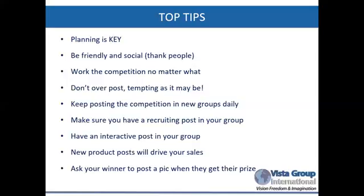New product posts, keep them interesting, exciting, and as I say, bump your top favourites, your top sales, the ones that have got customer recommendations, because that will help drive your sales during competition time. When you send your prize to your winner, drop them a message, let them know when they can expect delivery, but also ask them to post a picture when they get their prize, or ask them to drop you a message when they receive their prize so you know they got it.